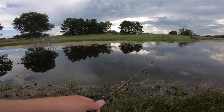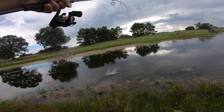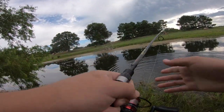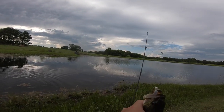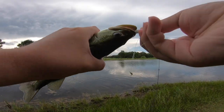Oh, it's a big bass. He's got it. Oh, he's got it. I mean, he ain't a big bass, but gosh, that was so cool watching him come up and just absolutely eat this thing. I was just saying, are there zero fish patrolling this area? Looked up and Buddy was just incoming.